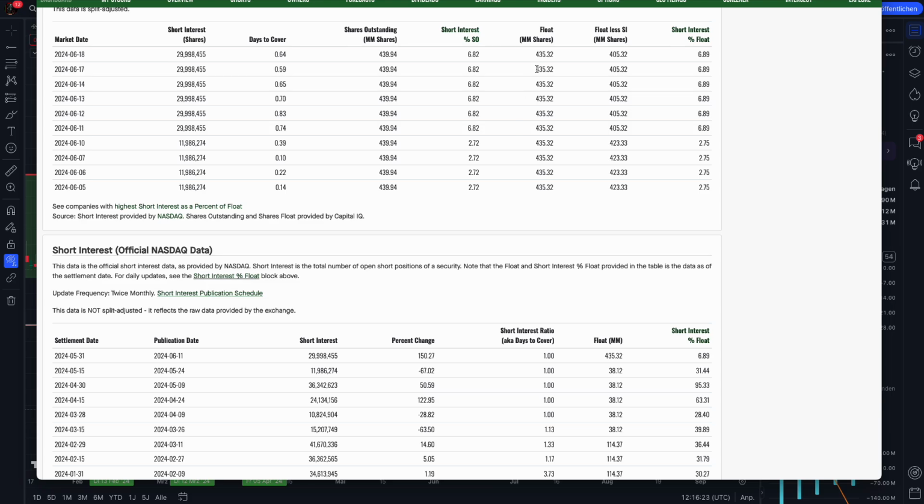And this is absolutely normal when companies do stock splits. Let's say they have a float of 10 million shares, they do a stock split, and when they do a 1 to 20 stock split whatsoever, they have just a float of 500,000 shares.